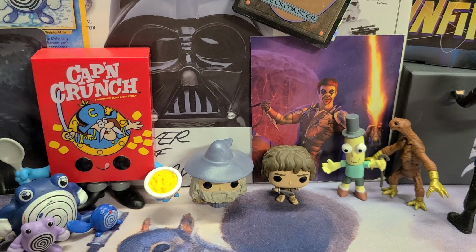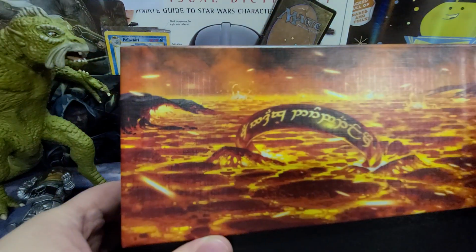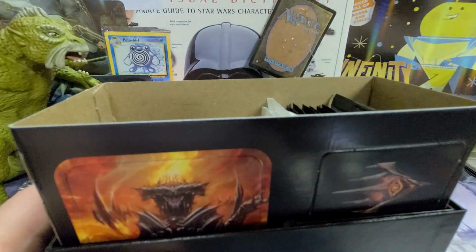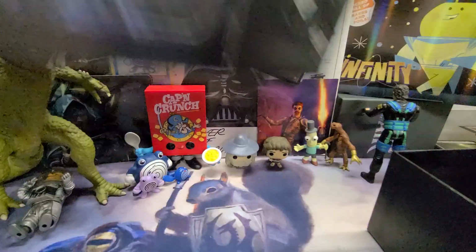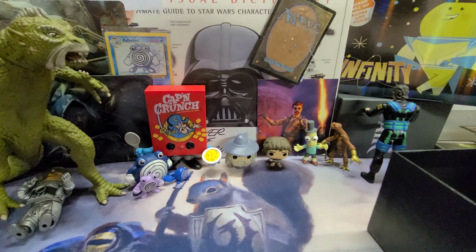But what can't go in a frame is the deck box itself or the long box. Let me zoom out. This is really nice. This is going to be in my collection for a while now. I'm going to keep that for a long time. We got Galadriel and Sauron. Interesting choices there.